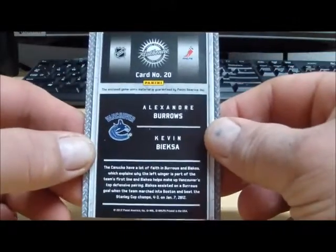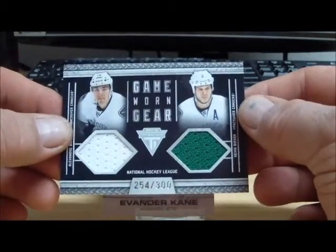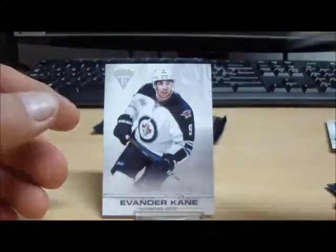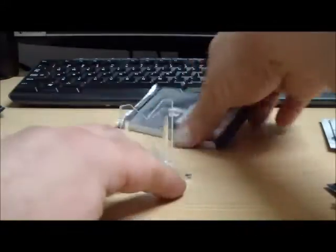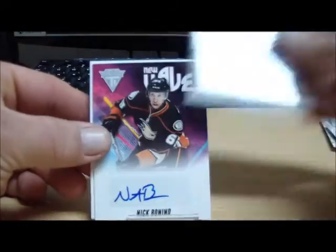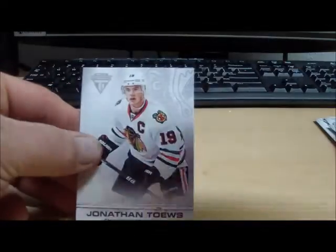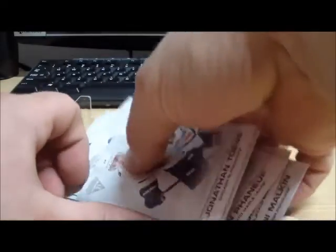For the Vancouver Canucks, Alexander Burrows and Kevin Bieksa. Dual game worn gear to 300 for the Canucks, Reno 2677. And here we go with our last pack. And it's an autograph for the Anaheim Mighty Ducks of Nick Bonino and JJ. And there's a spacer, and last is a base card.